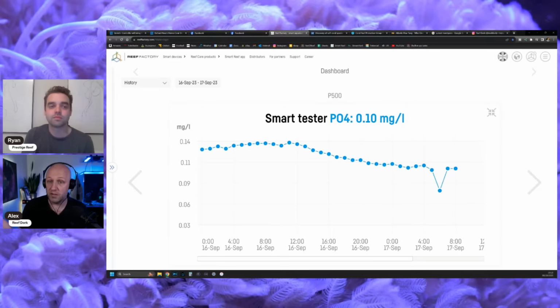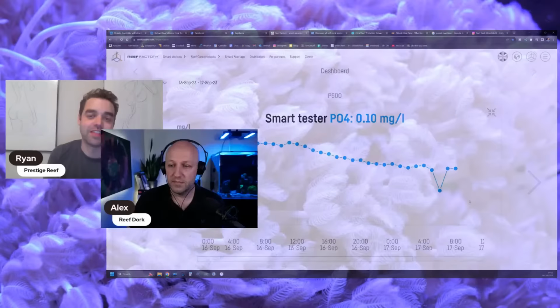Yeah, but it's then gone back up. So that's just an off reading. And maybe, yeah. That's probably the problem with that. What about if you're testing once a day and then the next day that one off reading, you know what I'm trying to say? Well, you're testing every hour, so you know that it's gone back up an hour later.